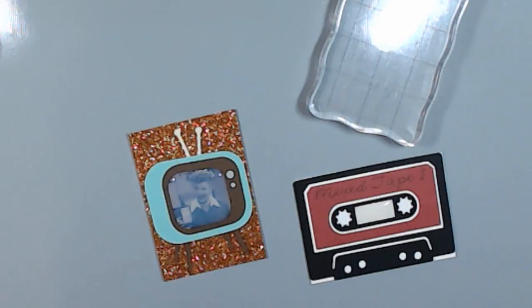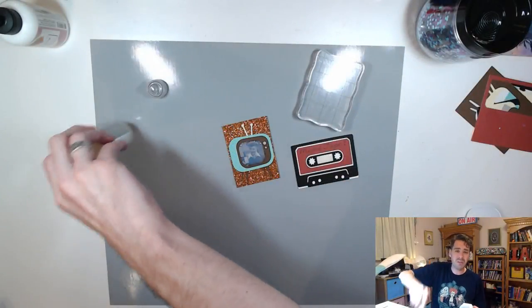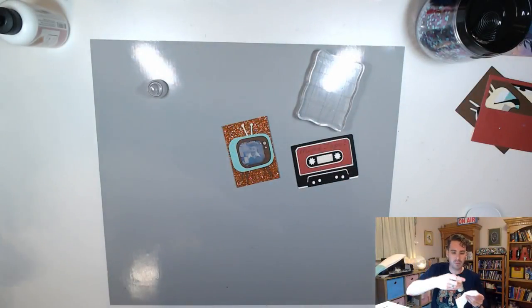Let me burp the bottle and grab a, where did my wet wipes go? Oh, here they are. Hold on. Getting some wet wipes so that way I can clean my bottle. If you do use glossy accents or any type, oh, I just stuck my finger in it.